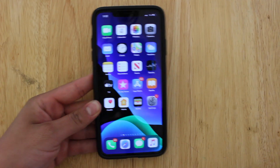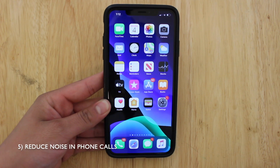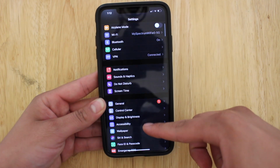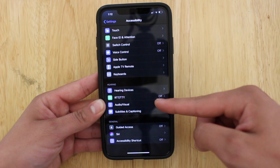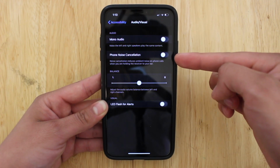Last but not least, number 5, and that is to reduce noise in phone calls. What you're going to want to do is head into settings. From settings, go to accessibility. From accessibility, scroll down until you see audio and visual. Click into that and you'll see the option to turn on phone noise cancellation.